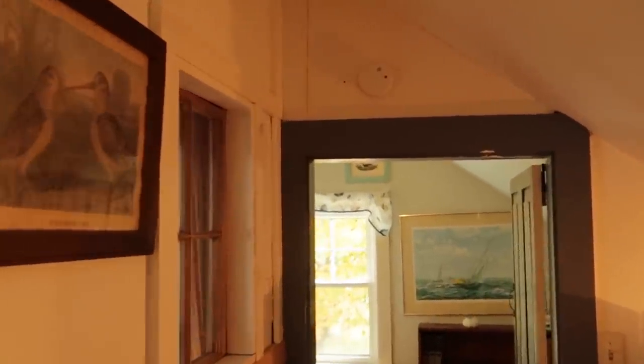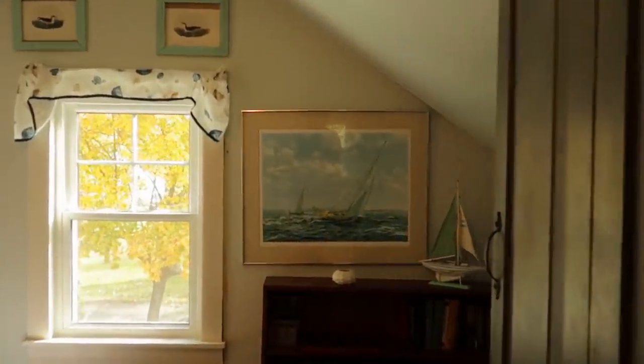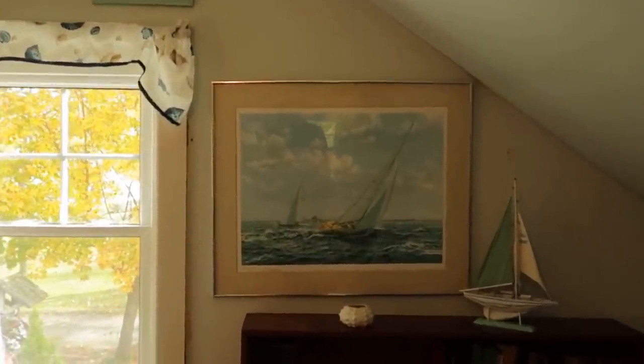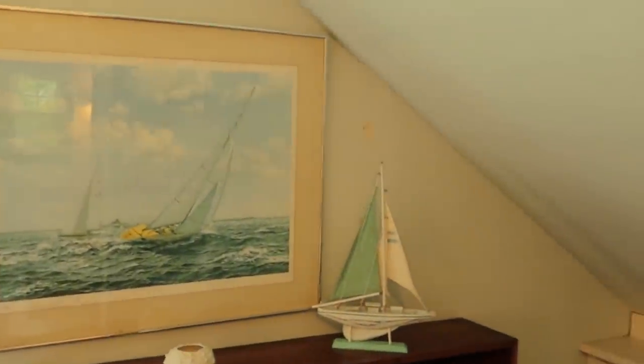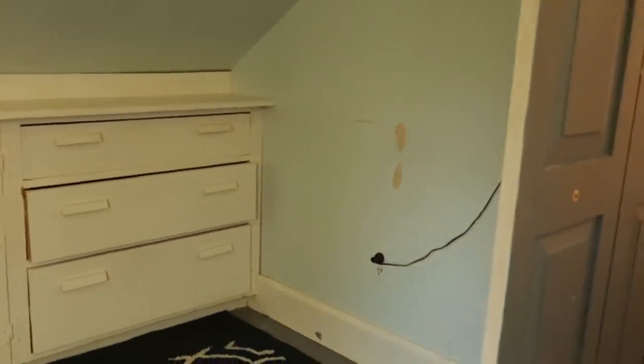Now, if we enter into what is considered the master bedroom in this house, just because it's basically the largest room, I have fit a king-size bed in it because, again, I'd like to have a king-size bed for guests. Here are more of the built-ins. You have three drawers on either side with a very deep central cabinet in the middle.